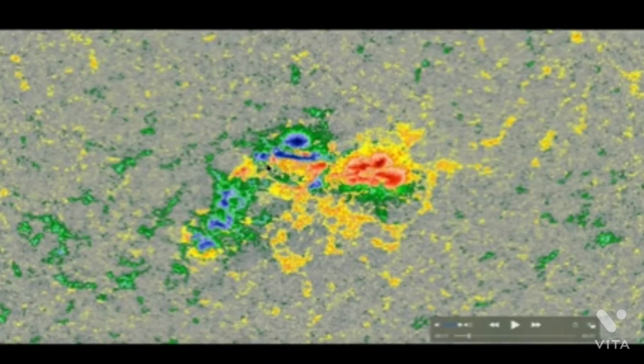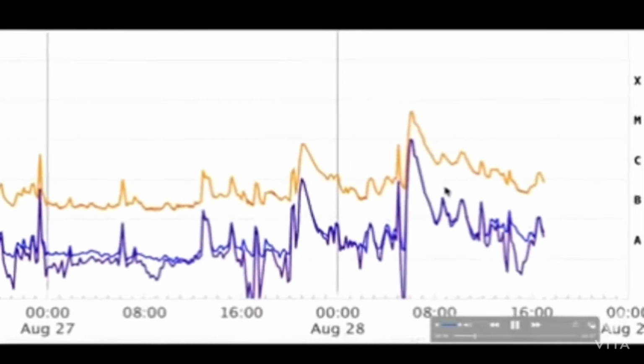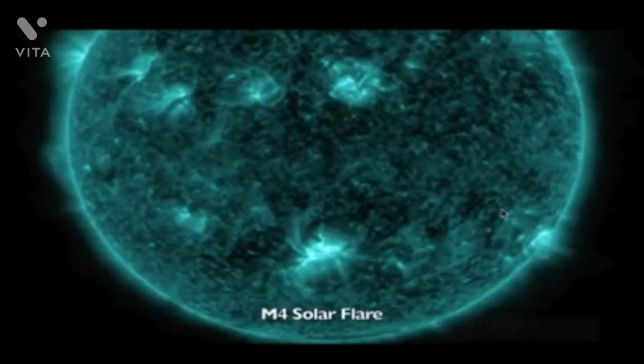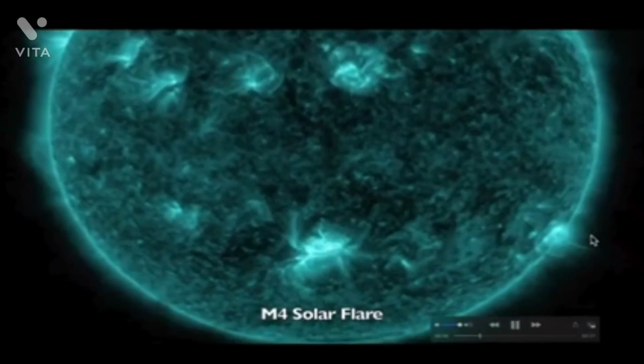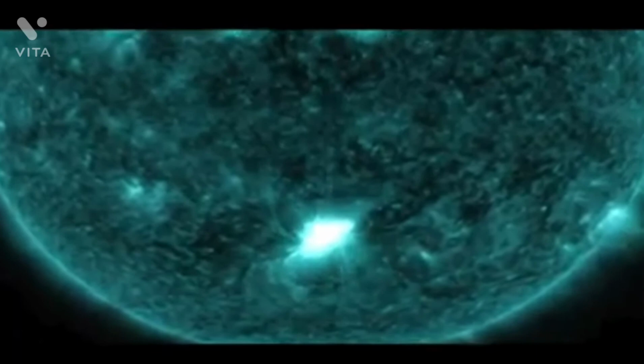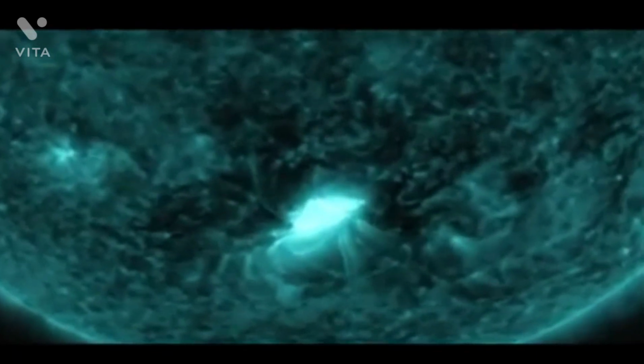This is the magnetism associated with this active region. The red and blue represent positive and negative polarity. When those polarities touch, you end up with a solar flare. Sometimes the solar flares are large, sometimes they're small. You're looking at an M4 class solar flare. The energy from that solar flare should be reaching Earth today. It hasn't arrived yet, so it may have missed the Earth altogether.